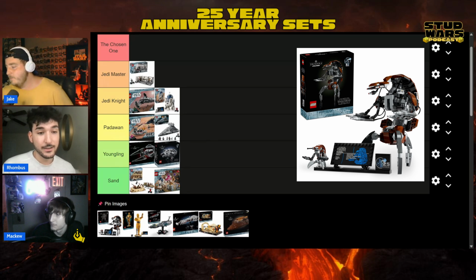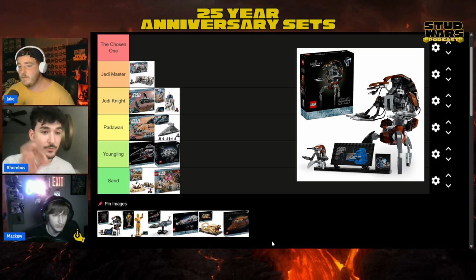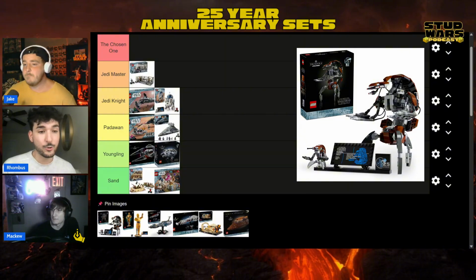I think the Droideka in it is really ugly. I don't know why Lego can't just get it down to minifig scale. You mean the minifigure in it? Yeah, it's ugly. It's cool that it rolls up, but it's kind of like the Lego Transformers. They can transform, but it's a hassle to do so. I'd rather just keep them as a droid.